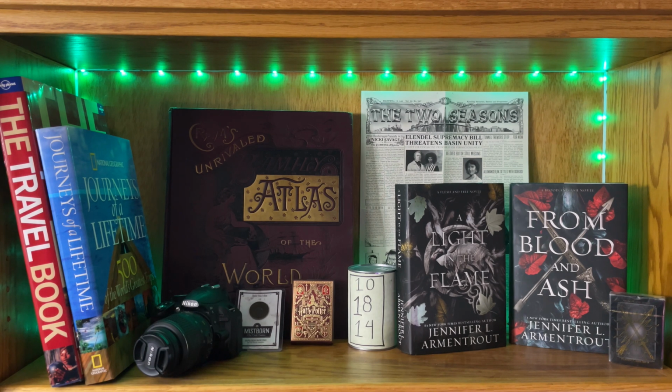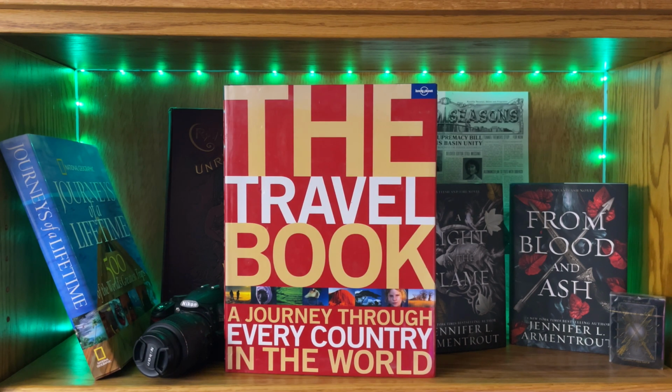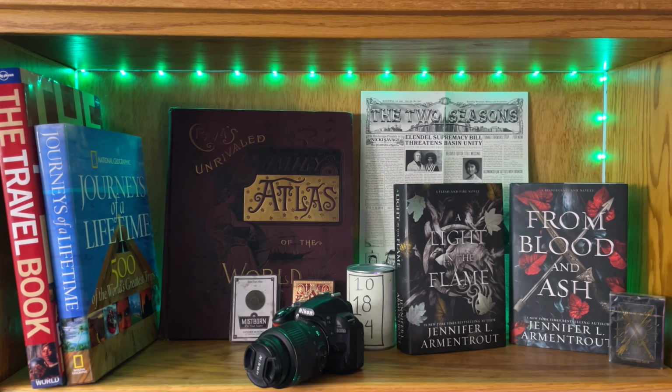Starting with the random stuff, we have a random National Geographic Journey of a Lifetime, 500 of the world's greatest trips. We love to travel, so we have a lot of random travel stuff that has been collected through the generations. And in the vein of the other travel book, this one is an even bigger travel book. Also have my wife's old Nikon camera. Don't use it anymore, but still have it.